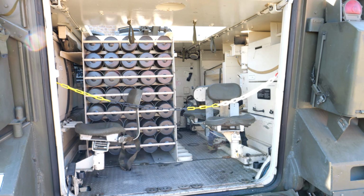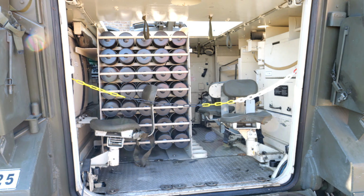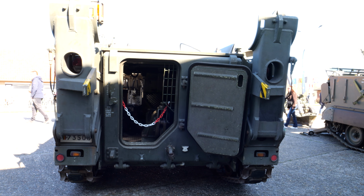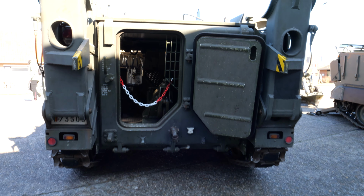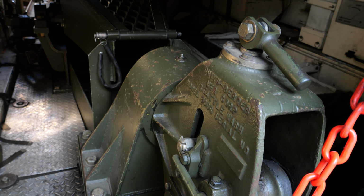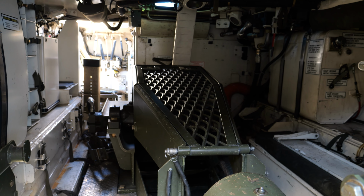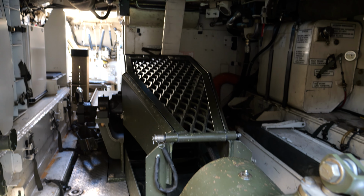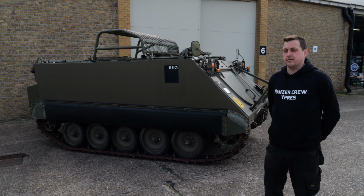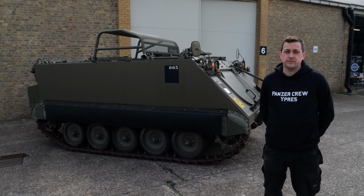the VW. A look at the M113 mortar version with the storage of the mortar shells. And this is the M113 recovery version. Close up of the winch and the crew compartment, or what space is left for the crew. Behind me you can see the Surveillance de Champ de Bataille, which is basically the battlefield surveillance vehicle.